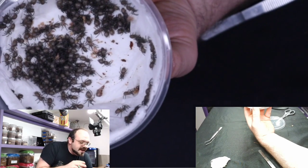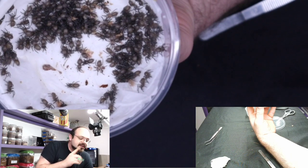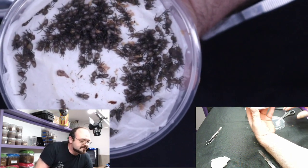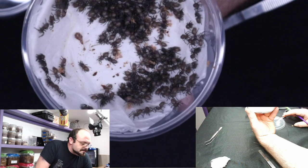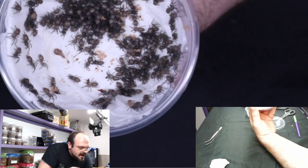But yeah, I'm absolutely pleased. I am so glad I pulled this egg sac when I did on day 45. Like I said, it's probably closer to 50. But I don't see, apart from maybe one.